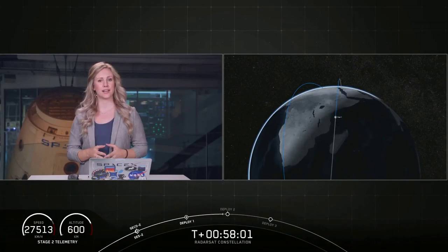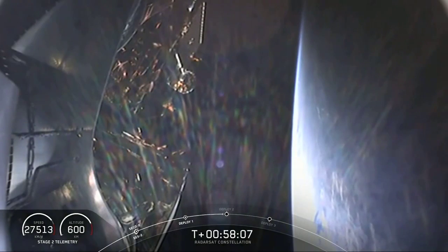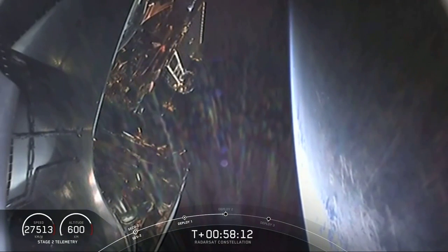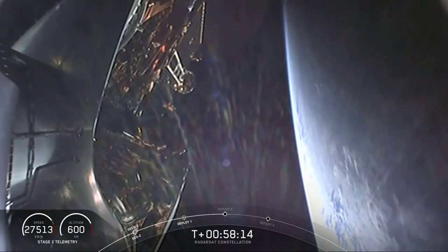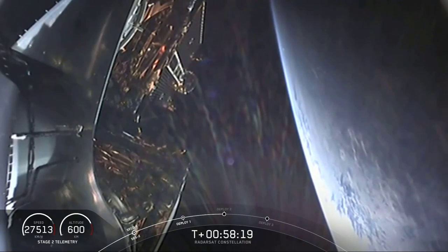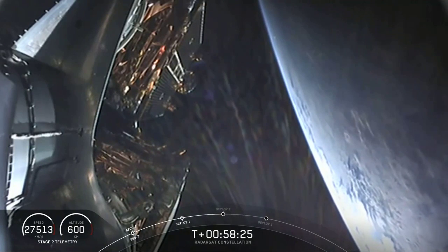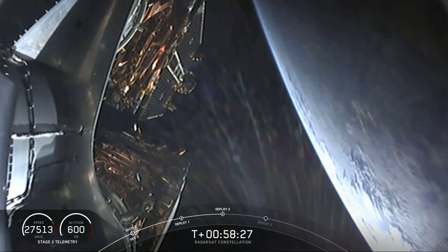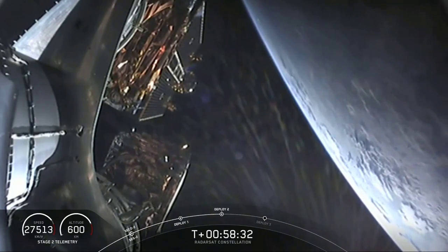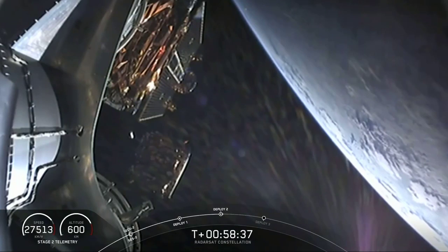So in about 20 seconds, we will have the second of three payload deployments. Again, we have three RADARSAT satellites on board for today's mission. We have already successfully deployed the first one a couple minutes ago, and we're now awaiting to deploy the second. Payload 2. Deploy. And there on your screen, you can see that we have successfully deployed the second of three of the RADARSAT satellites.